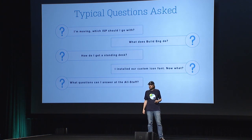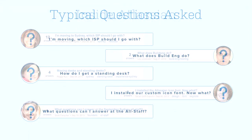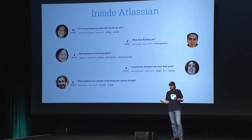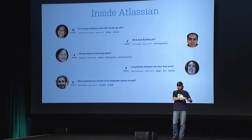Now, those typical questions that I showed you beforehand, I showed you these questions for a reason, and that reason is they're all real bona fide questions that were asked inside Atlassian by employees of other employees. So Anna's moving to Sydney from, I think from San Francisco, and she wanted to just know what ISP she should go with in Sydney. It's a good question to ask your colleagues. That information now lives on our internal systems.